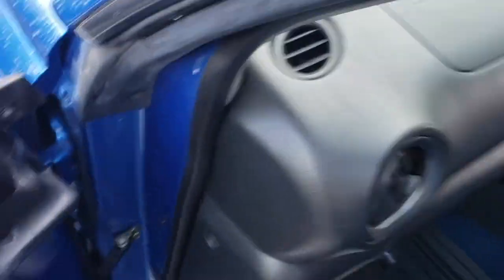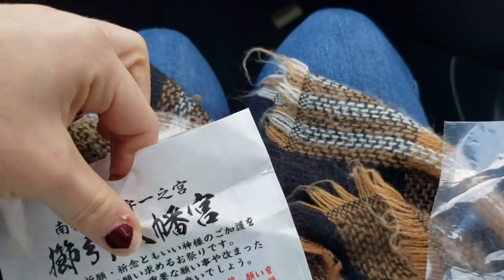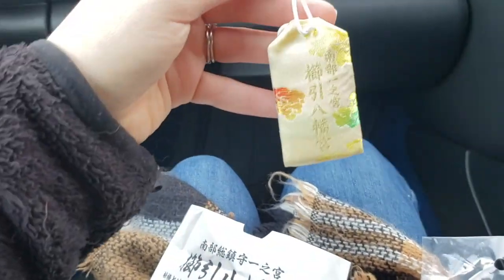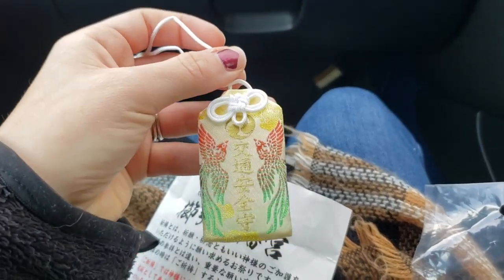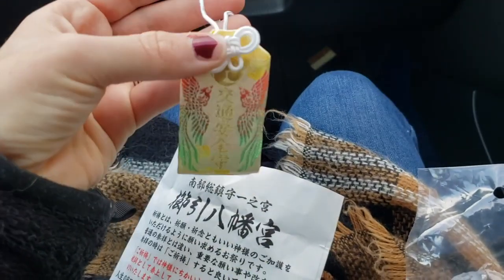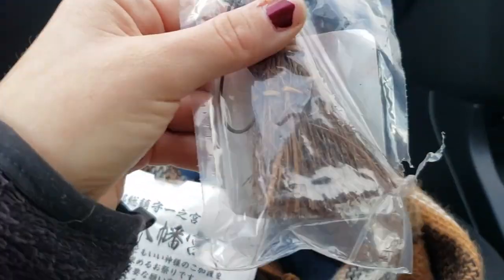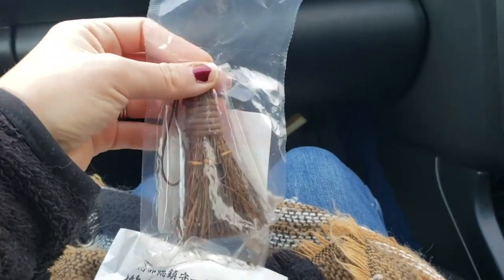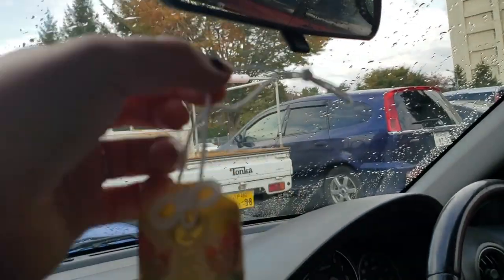Let's get in. During the culture day, I got a little souvenir, a little charm to put in the car for us. It's really pretty. And the guy said it's to help with road safety. It's a protection charm. It's really cute. It has little birds on it. And then I have my apple cinnamon or apple orchid broom that I saved from Sprouts back in the States. Where do you want to put it? Right here on the mirror?